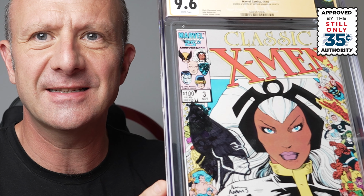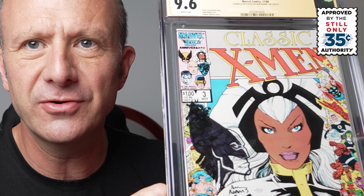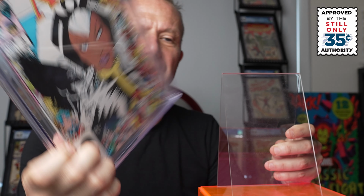So we got a Wolverine on the side, looking pretty intensely at Storm there. I like that. I love the way Art drew that and put the black on top of it. Really nice sketch. Great to have Wolverine and Storm on there as well. So super happy. Another one.